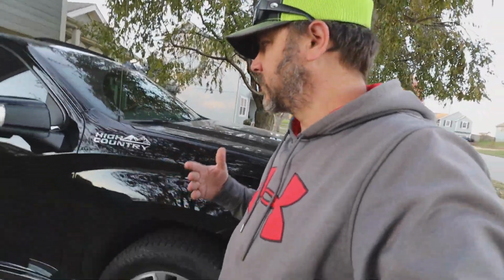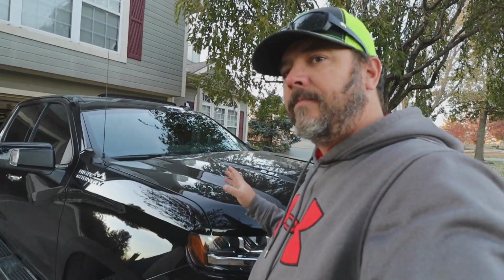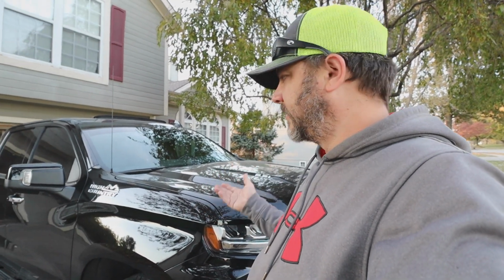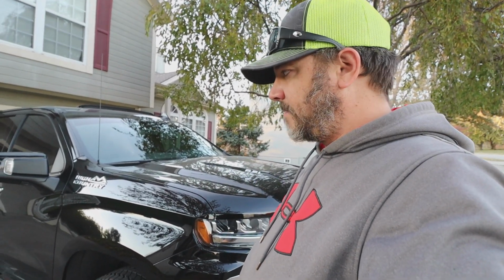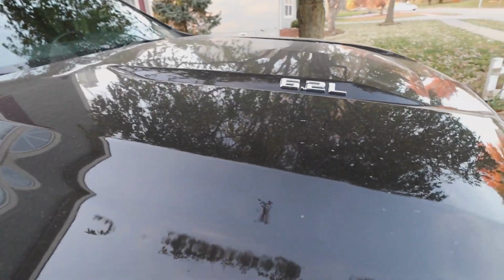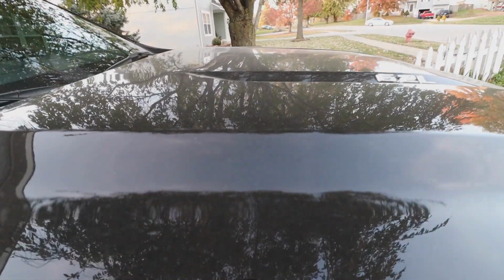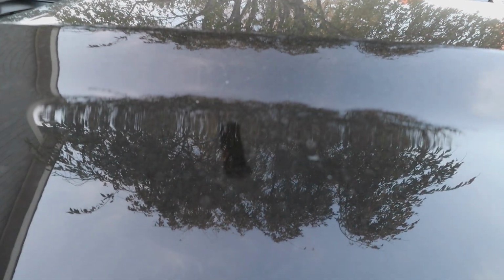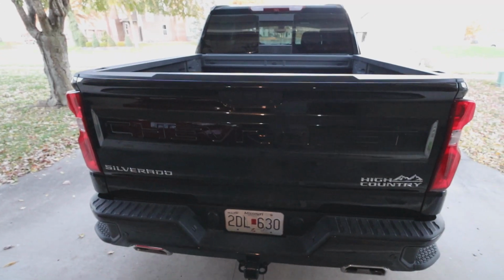Let's get into something that I don't like about this truck. And it's not that big of a deal. It's just one of the reasons why this truck came in as cheap as it did: the color. It's just black. There's not a pearl to it. There's not a metal flake to it. It's just black, jet black. And just by looking by the lens back here, it's not really showing how dirty this actually is. Oh, God. Oh, that hurt.